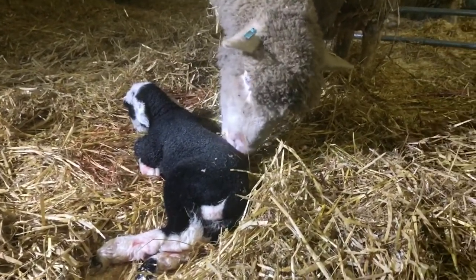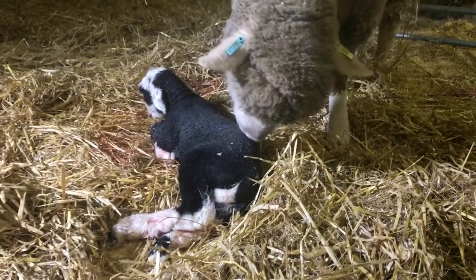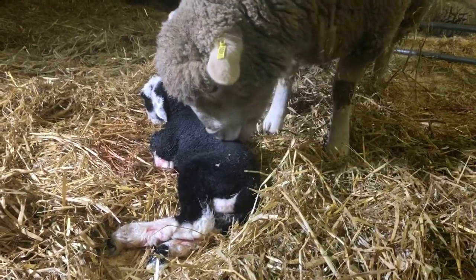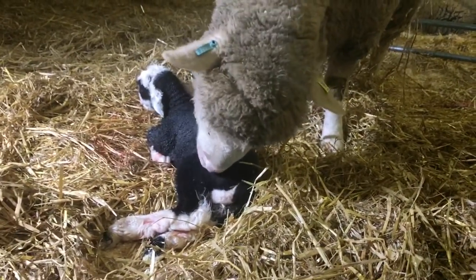So she's almost dry now, actually. That's quite impressive, isn't it? Hopefully some of you did see the birth, and she was covered in that membrane. But yeah, Mum's doing a wonderful, wonderful job. We're going to keep up to date with her throughout the night.